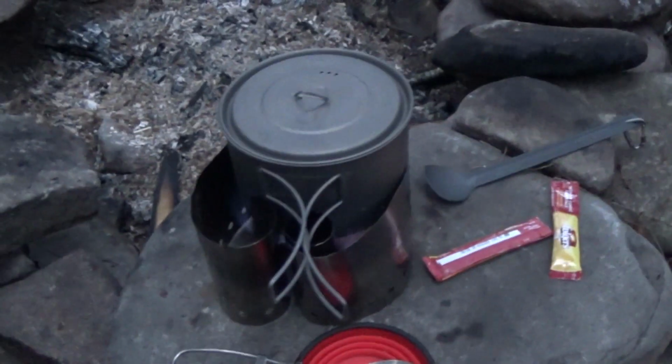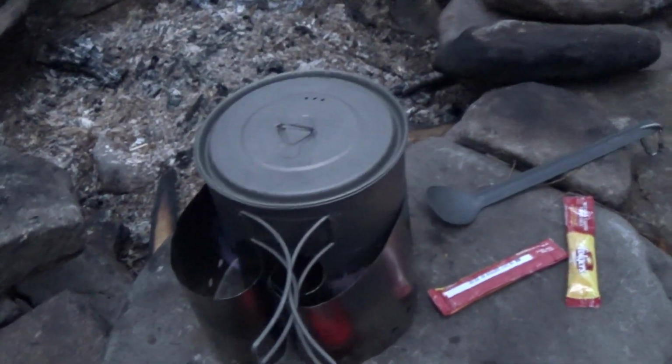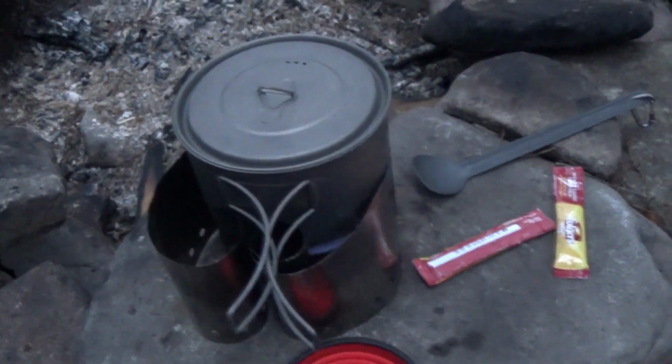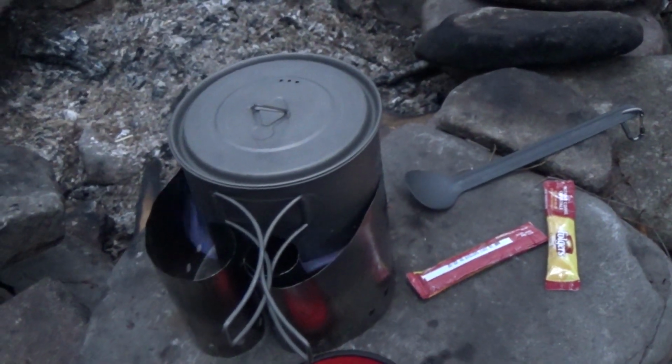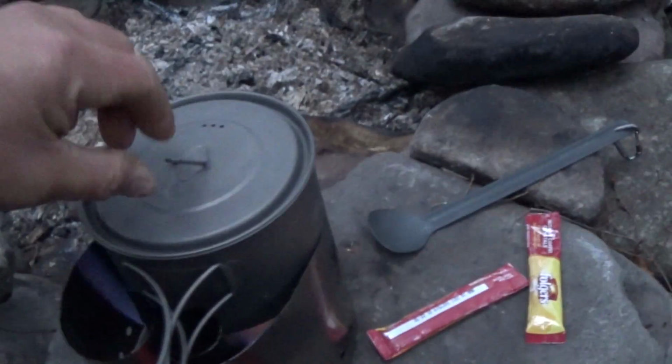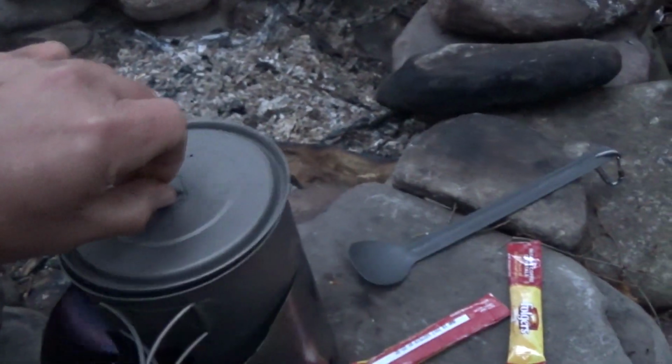For deep winter camping, I'm definitely going to go back to probably my GSI kit with the canister stove, because alcohol doesn't like to burn that well in the cold weather, but you get the point of it. Looks like we're about to boil. Oh, yep, we are boiling.